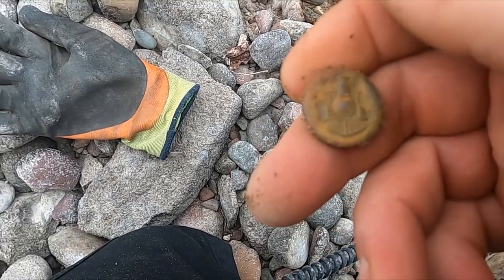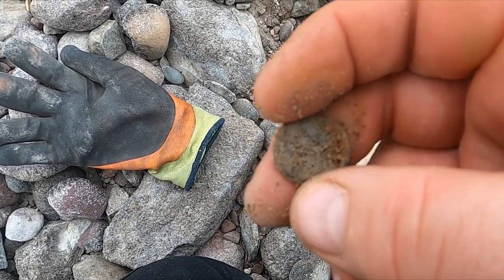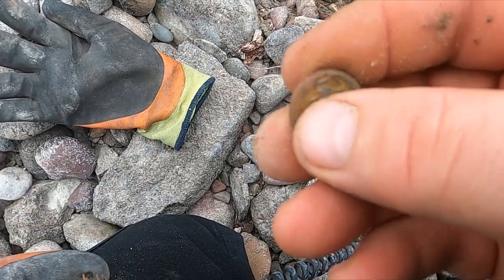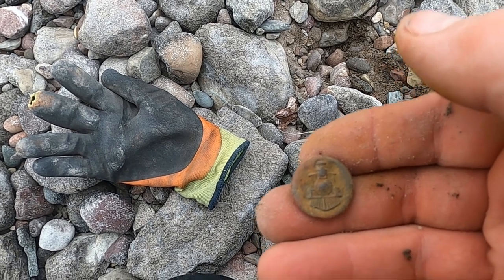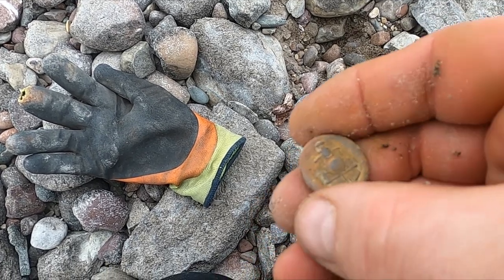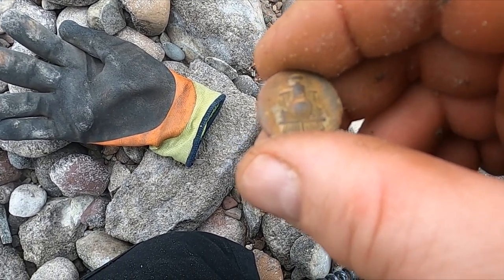Look at that, guys. Is that the coolest thing? That is like a railroad button or something. Well, the back is just toast, but look at that. That is awesome. I have never seen anybody dig one that looks like that. It's got to be a super old railroad button. Or you tell me what it is, guys. I don't know. I'm just guessing right now.